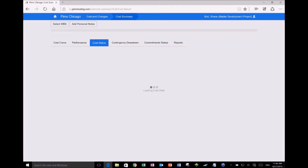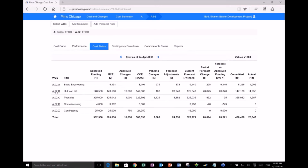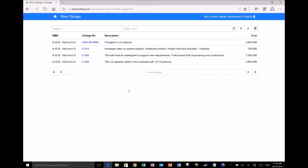I can go one level down into the FPSO WBS, and I can see here it's made up of basic engineering, hull and living quarters, etc. I've got $13.8 million in approved changes. Again, that's an active link. I can click on that and see how that $13.8 million worth of changes has occurred.